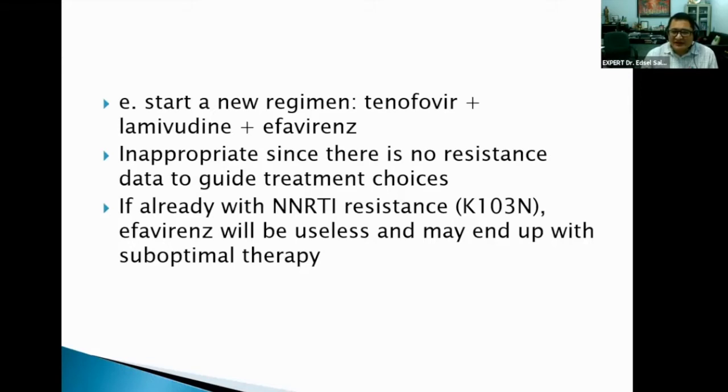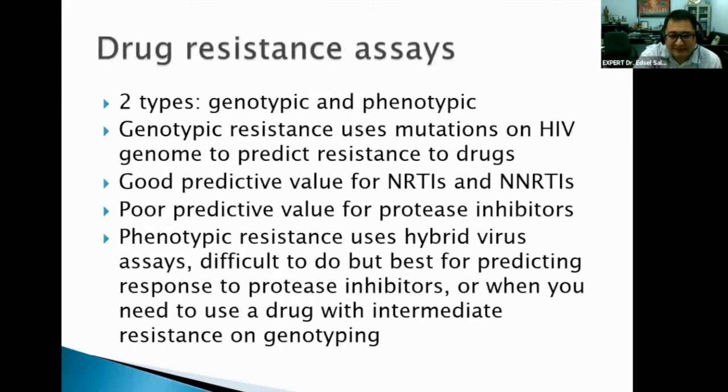resistant na siya to lamivudine. So nagmo-monotherapy ka with the tenofovir, and then you will lose tenofovir talaga kasi you don't have 3 active drugs and you'll end up with suboptimal therapy. So the bottom line is you want to start with the old regimen so that you can check if it's still good or not. Repeat the viral load at 3 months. If the viral load is greater than 1,000, we do drug resistance testing. If it's suppressed, then you just continue your medications and there is no resistance.